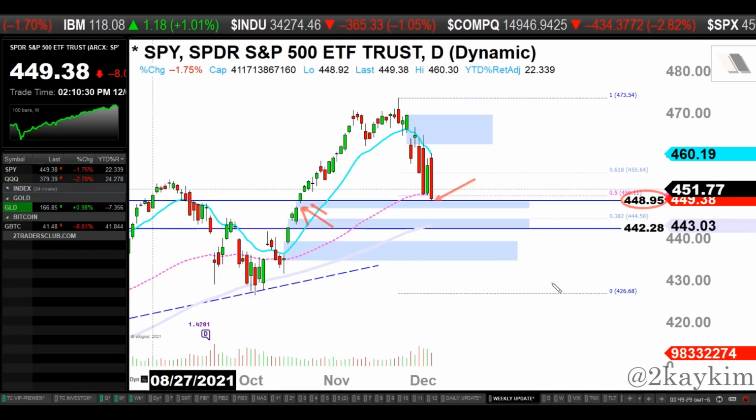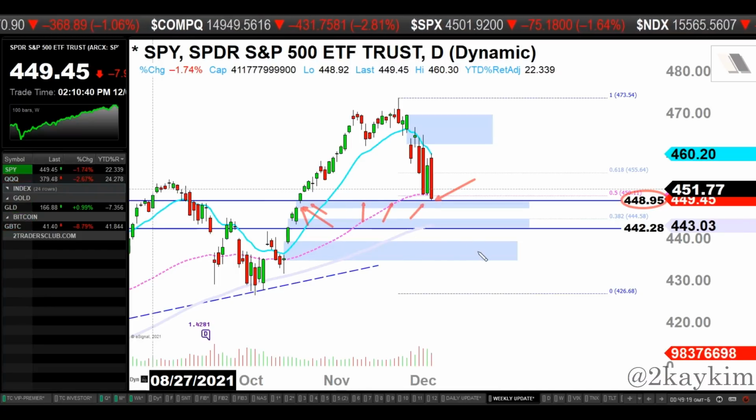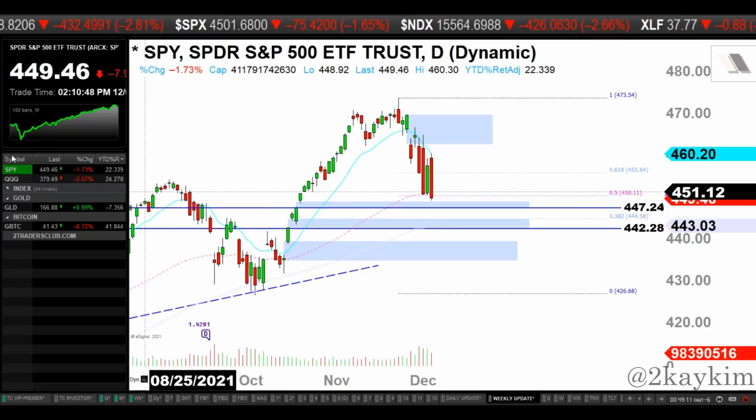It will be better for the bears, it will be better for the sellers, if they can fill this gap. This gap right here I'm talking about, it will be better for the bulls if they can protect it. So what I'm going to do is move this down right here so it kind of matches. You can see there's a gap. That's a gap fill area, which is 447.